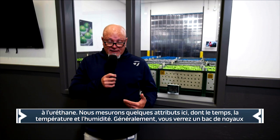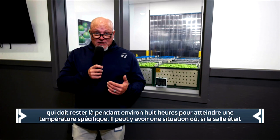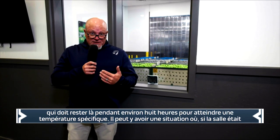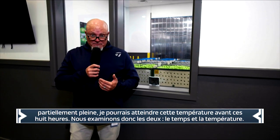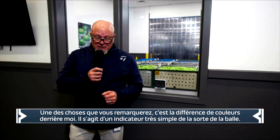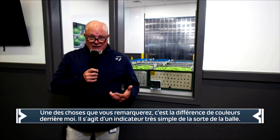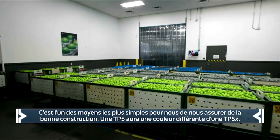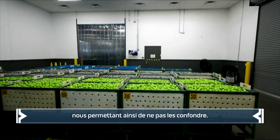Typically you'll see a hopper of cores that need to sit in there about 8 hours approximately to reach a certain temperature. There is a situation where if the room were, let's say, partially full, that I can meet that temperature prior to that 8-hour time. So we look at both. We look at time and temperature. One of the things you'll notice that'll stand out is the difference in colors that are behind me. That's a real easy indicator of what ball construction that is. That's one of the easier ways for us to get it right. So a TP5 is going to have a different color than a TP5X so that we don't get those mixed up.